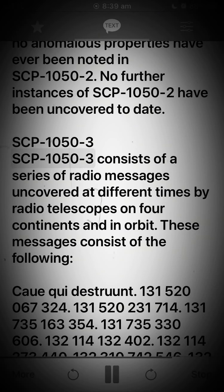SCP-1050-3. SCP-1050-3 consists of a series of radio messages uncovered at different times by radio telescopes on 4 continents and in orbit. These messages consist of the following.